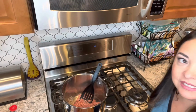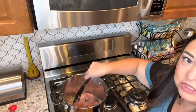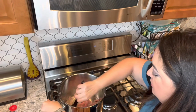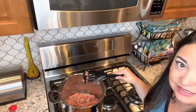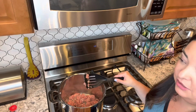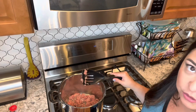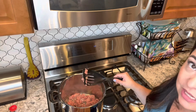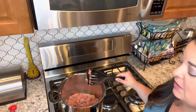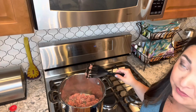There we go, trying to get it so you can actually see what's going on in the pan, since I have such a tall pan on this one. So the Jimmy Dean sausage doesn't have, I would say, the best ingredients for a sausage. You could always just get a regular pork sausage and spice it up yourself. But since my recipes were so ingredient heavy this week, I didn't feel like doing that.